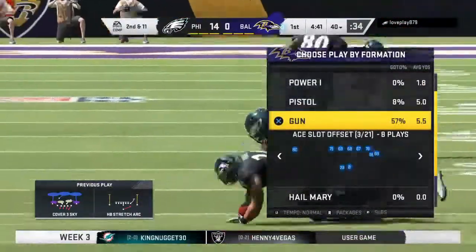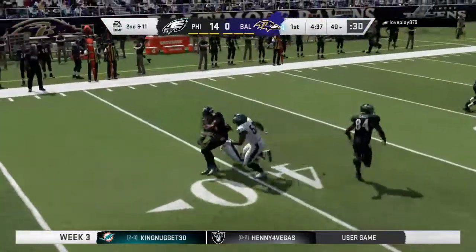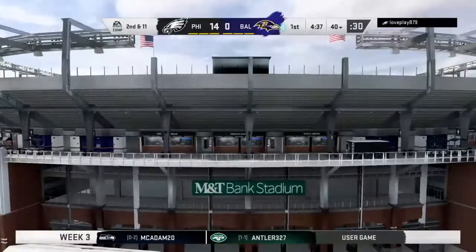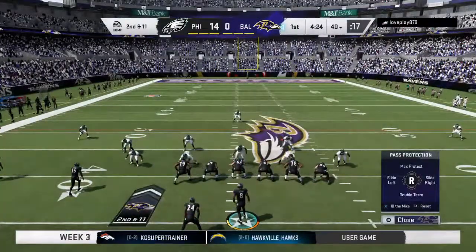I think that they'll stay with it. I don't think they'll abandon it just yet and try and generate some offense on this drive. Anything. At least 3 points, get that 0 off the board. A loss of a yard there to start out. That leads to a 2nd and 11.